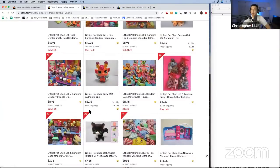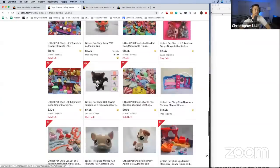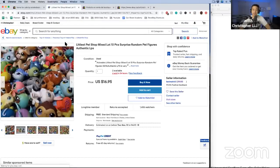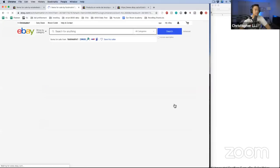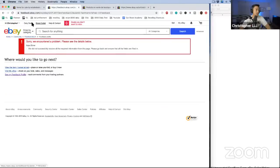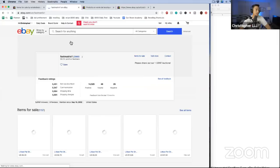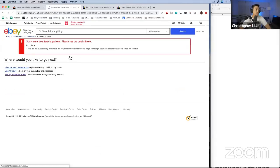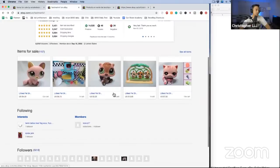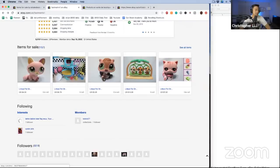This is an example of somebody just doing one niche. So this store has thousands of Littlest Pet Shop items. Let's go back and take a look at the other items. 1,158. Let's see if we can get their feedback number. I guess not. I don't know why the feedback is not working for eBay, but you see this store has 5,000 followers. That's awesome.